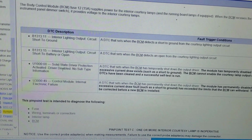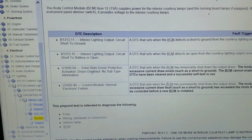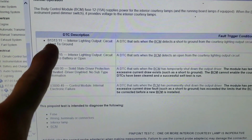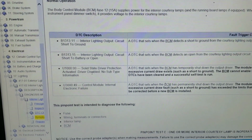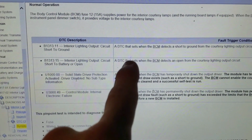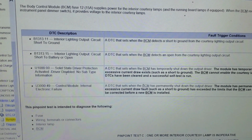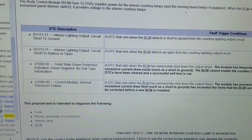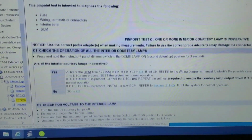Now when we ran to see if we had any diagnostic trouble codes, we do have this top DTC, P1313:11 interior lighting output circuit short to ground, and you can see the definition or the trigger conditions rather of when the BCM is going to detect a short to ground. This DTC is set. So we're going to go down to C1.